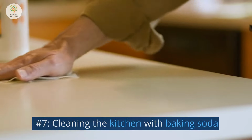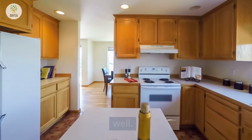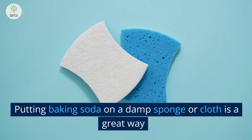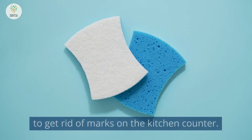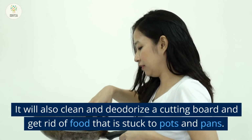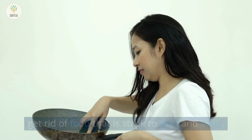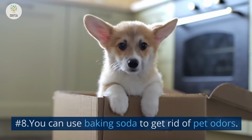Cleaning the kitchen with baking soda. Baking soda is a natural cleaner that works very well. Putting baking soda on a damp sponge or cloth is a great way to get rid of marks on the kitchen counter. It will also clean and deodorize a cutting board and get rid of food that is stuck to pots and pans.